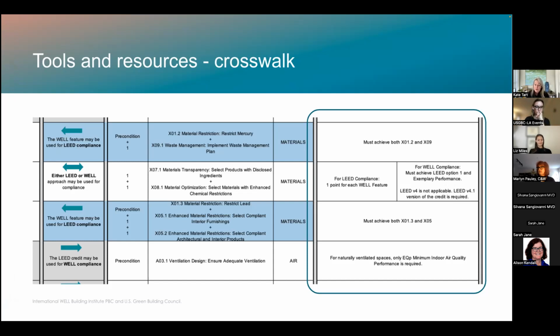One of the questions we often get is what percentage of features or credits are included in the crosswalk. So in overall points in either rating system, about 30% of the features and credits could be applied to the corresponding program. Projects going for platinum in either LEED or WELL could potentially achieve 40% of their points from the corresponding rating system. That does include the features that have a dual compliance path. So you can't expect for a WELL project to get 40% of its points from LEED and the LEED project to get 40% of its points from WELL.